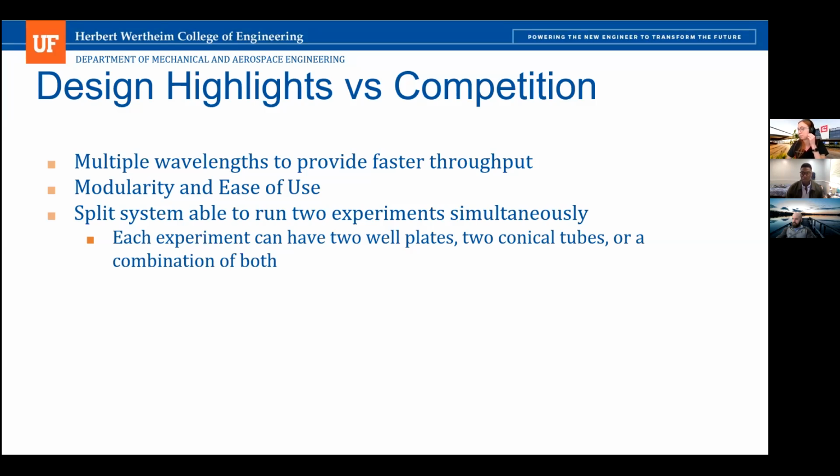Another is the modularity and ease of use, and the ability that it's split into two experiments. Each side has two distinct things that are completely separate. So you can run two different experiments, and within those experiments are two well plates that you can run as two different trials of the experiment. Or you can use the conical tubes. Those will just be in a holder that can go into the well plate. Then the next slide.